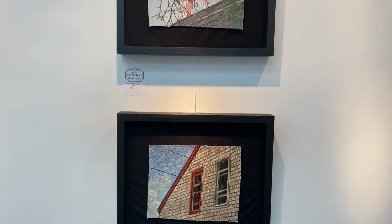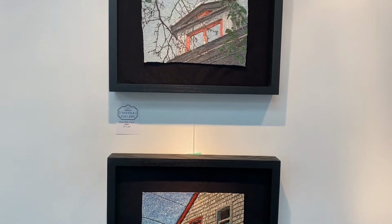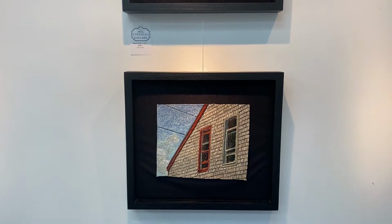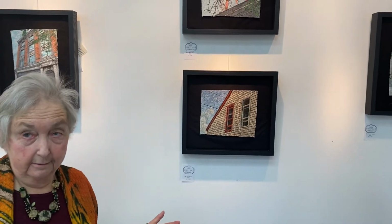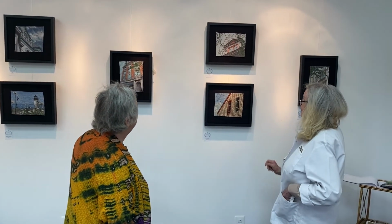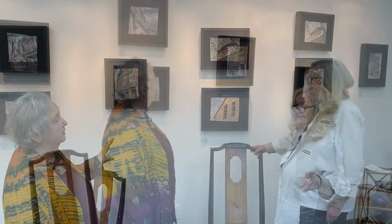And this one, that was taken on Market Street in York, Pennsylvania. This one is a house I saw in Maine. And I was intrigued with the fact that they only painted one of the windows. So that's called one red window. But I like your branches and your tree effect. Well, you go back and forth, changing colors.